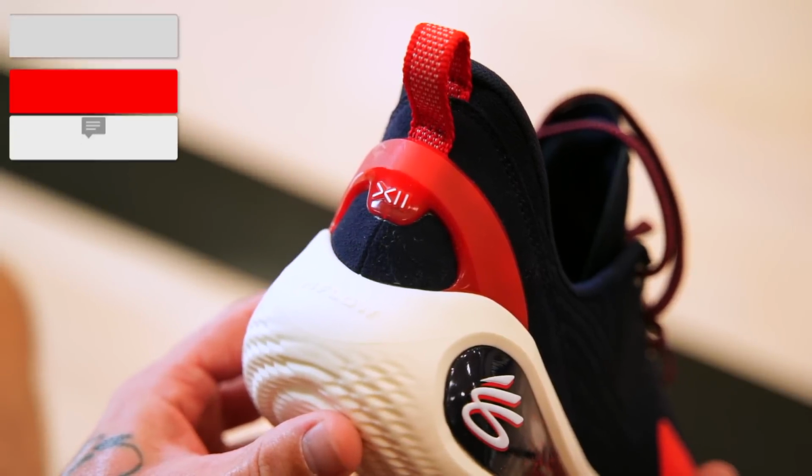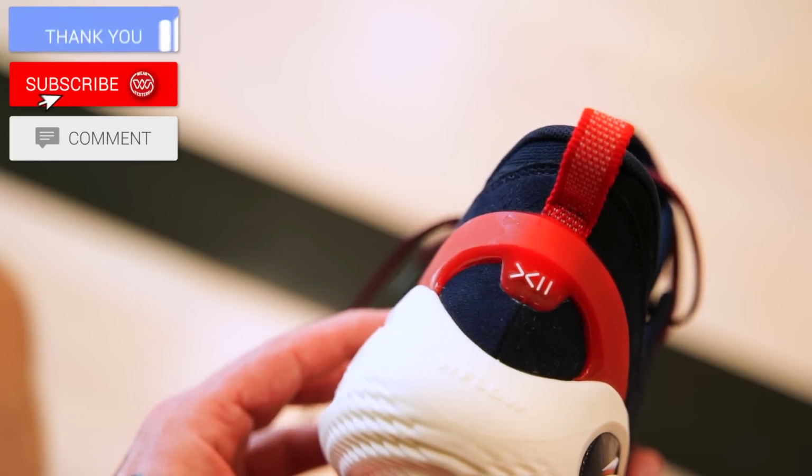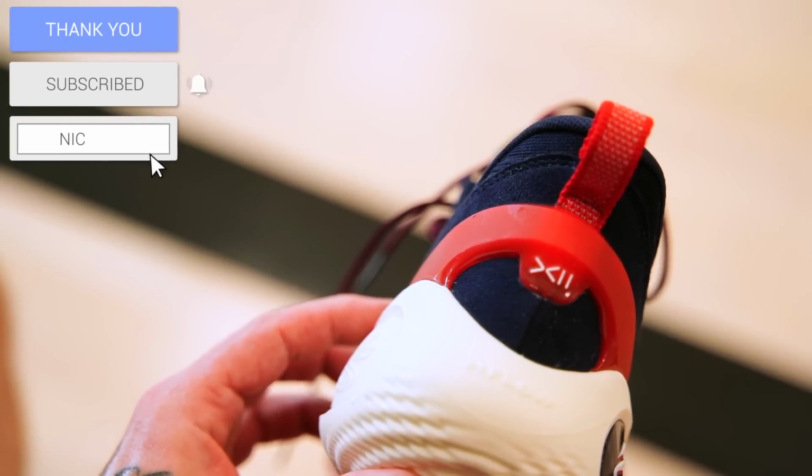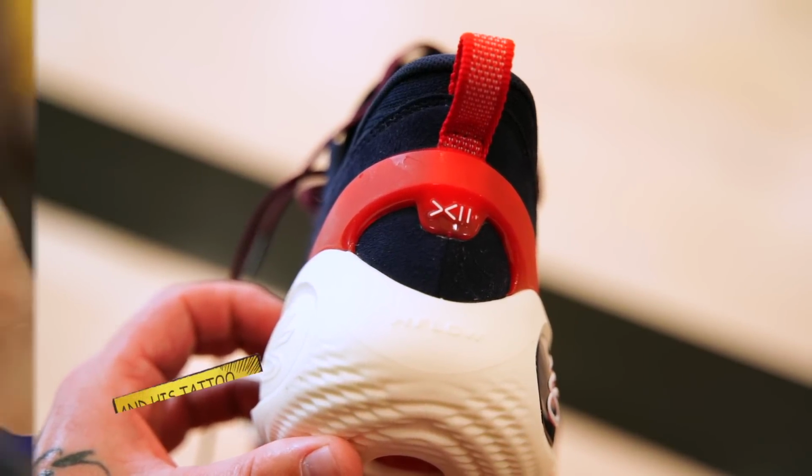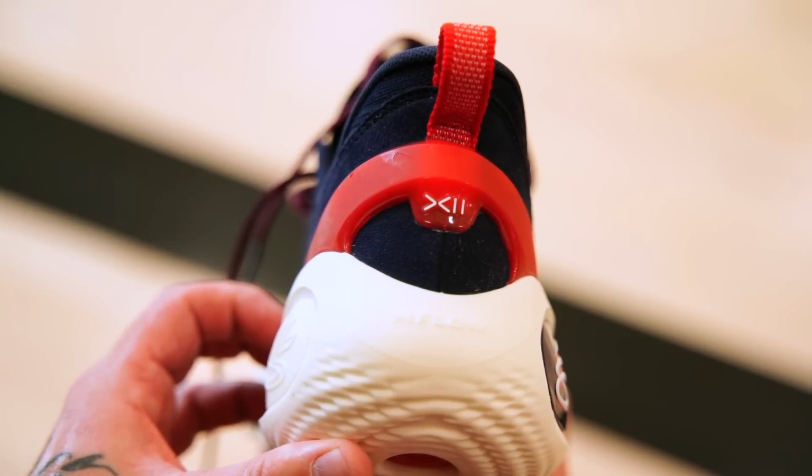And then in the rear, we have this external heel counter that just looks awesome. I love the way that they've done this. It reminds me of a Kobe. I like the mold that's in there as well, where it features the Roman numeral of the model. It's just a slick setup all the way around. It's a really good shoe.